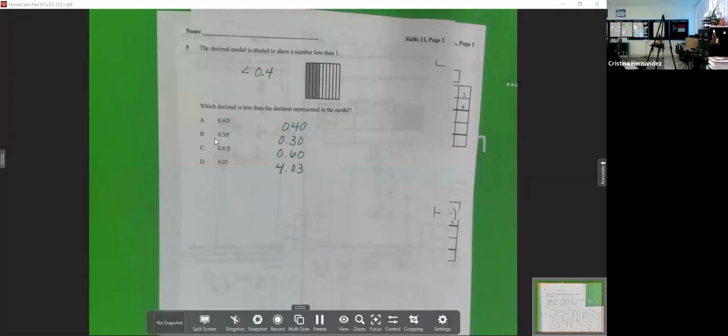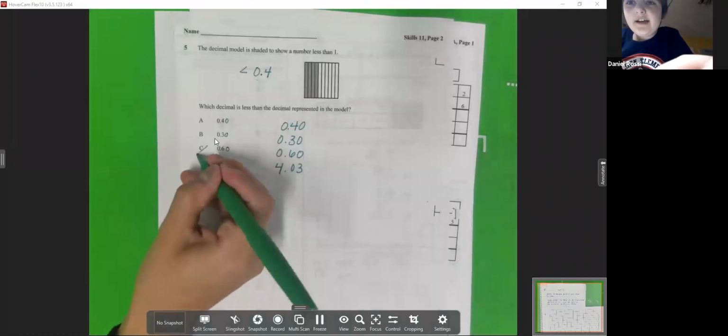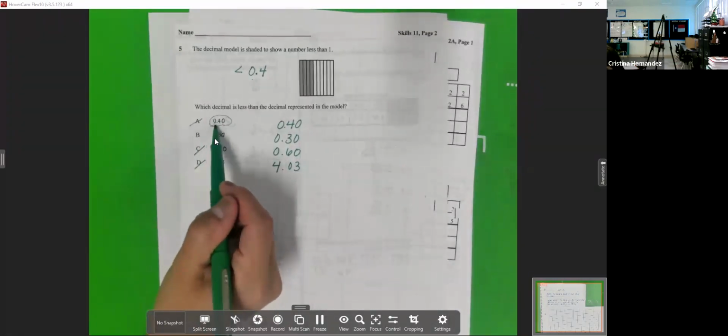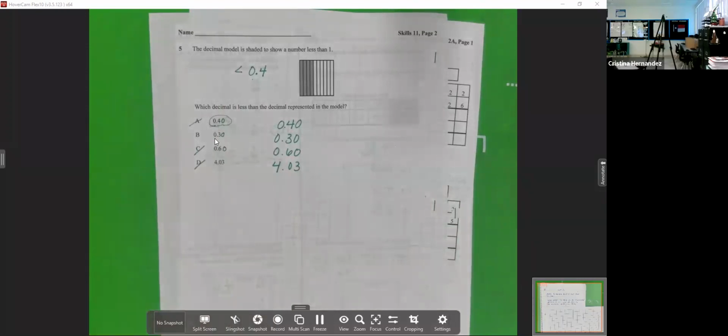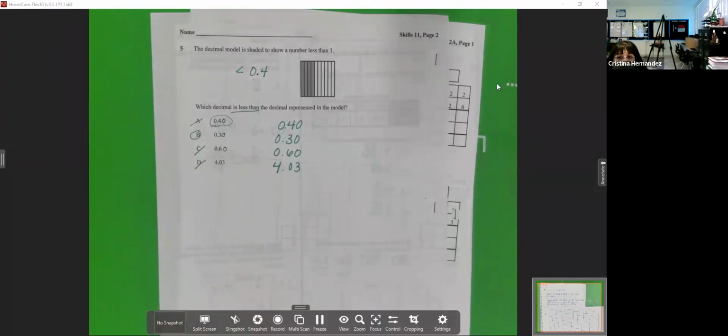Daniel, which answer choice can I get rid of? You can get rid of C, D, A. But isn't this the same as what we got up here? Are these the same? It says less. Less. Thank you. Good job. You saw that it says less than. So our answer should be B. Thumbs up if you got that one. Yep, some of y'all will be, let me put some of y'all in a room with me. Okay.